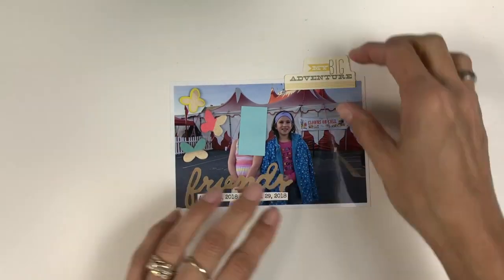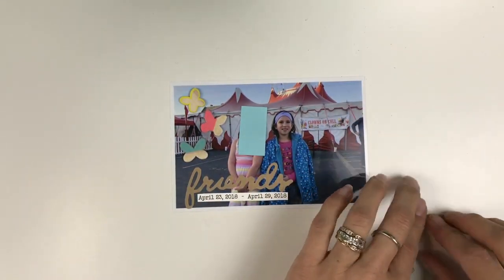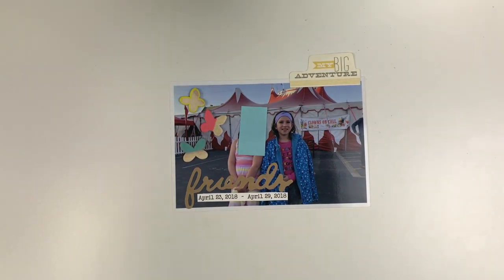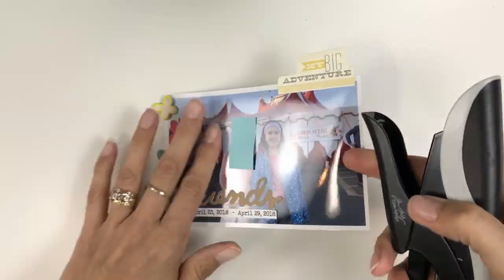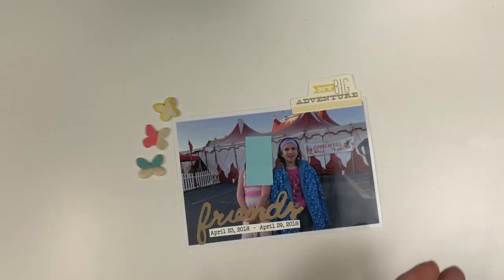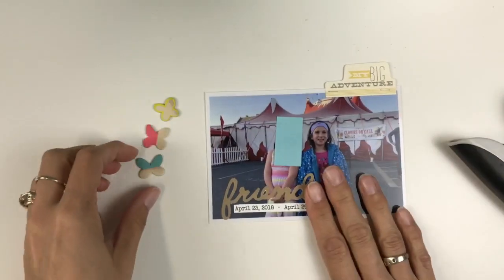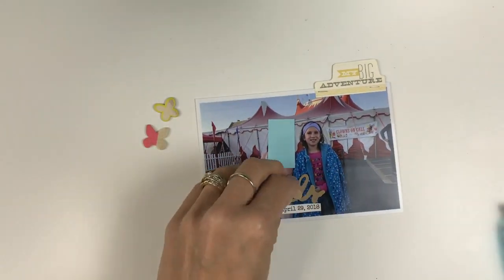But this one is one of the weeks that we went to the circus. There's a local circus in town that is fantastic. It's a very traditional one ring circus, no large animals or anything like that. It's mostly acrobatics and things like that. It's awesome. So if you like that kind of thing, this is a really great circus. But anyway, besides that, this is just a picture of my daughter and her friend that went to the circus.